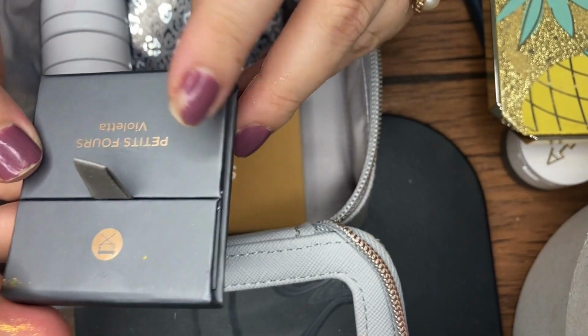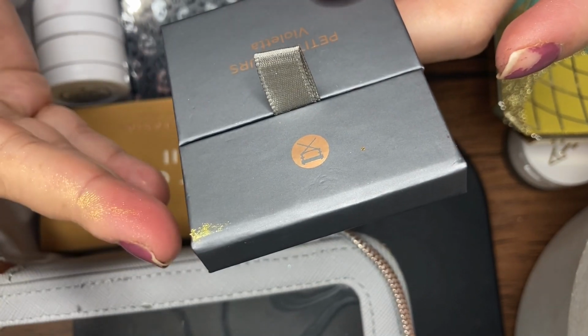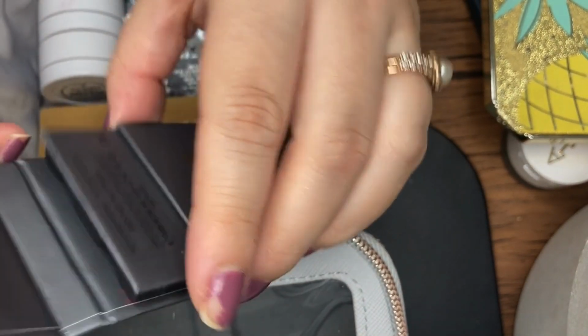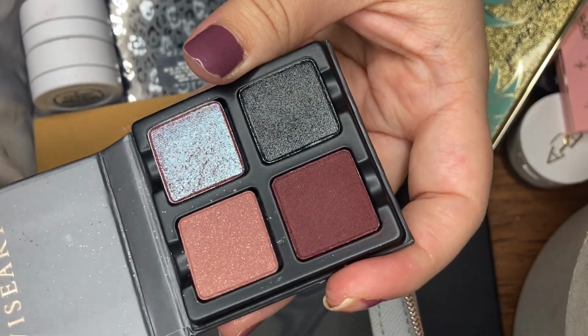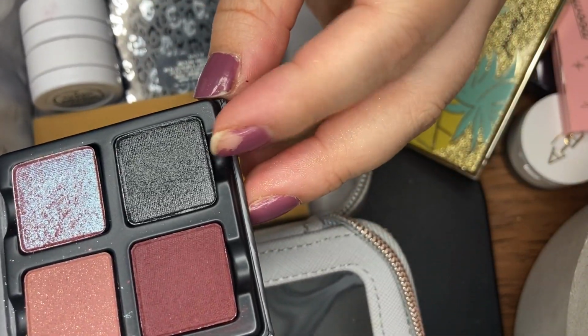We have this Petite Fours in Violetta with, oh my gosh, see? The other one that's leaking everywhere. This is a nice little 4-pan. I wish it had a mirror. Honestly, if this had a mirror, it would be chef's kiss. But anyway, I love the shades in here.